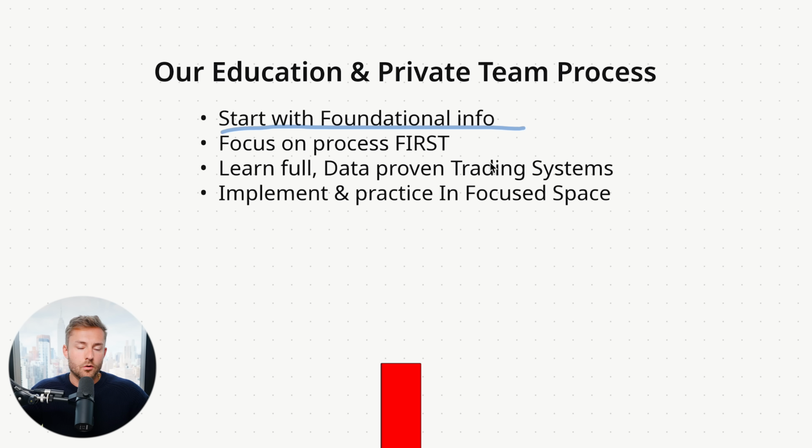You can make modifications to this model, and this is really how you're going to treat trading more like a business. This is why when we take people onto our team and through our education, first we start with the foundation, and we're only focusing on the process first and not focusing at all on money. Then we drill into the data-proven strategies, and then in the implementation phase and the practice phase, this is where we can start integrating capital. This is basically what worked for me that I boiled down that I now share with others.